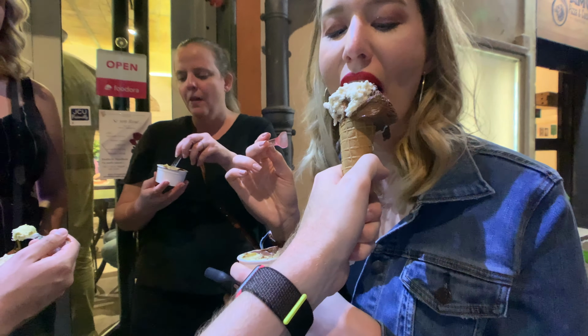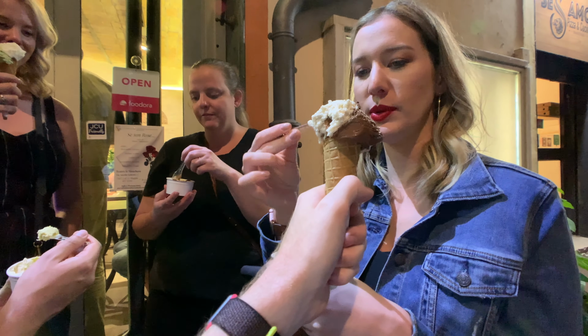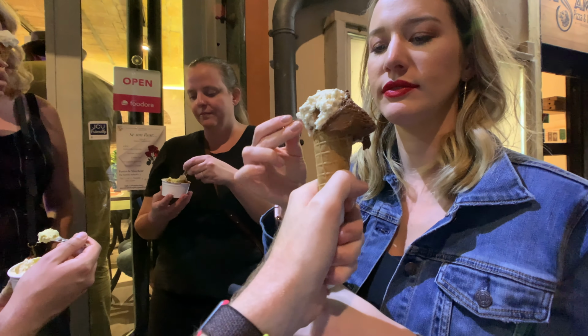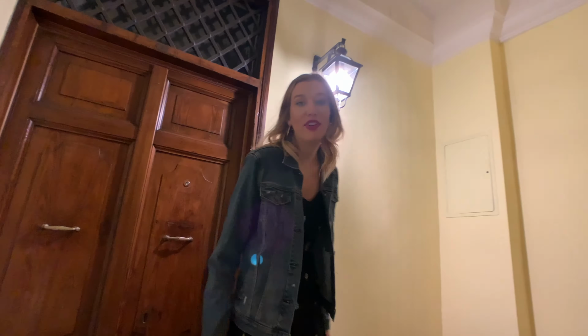What do you got? Hazelnut. Oh, you got hazelnut. That's what he has. And you got chocolate, yeah? Yeah. It's our final night in Rome. Tomorrow, Firenze.